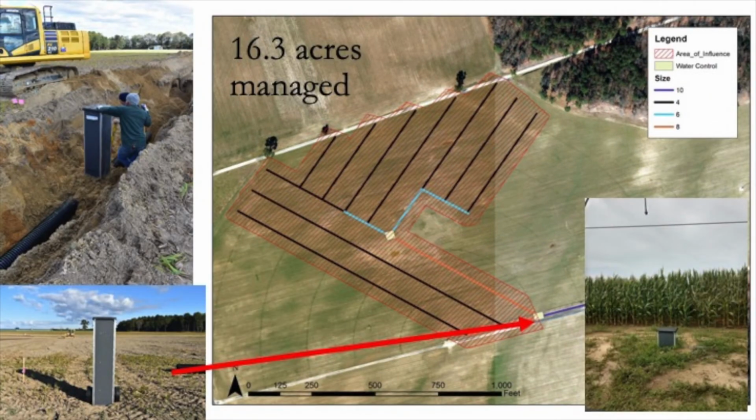And then this structure here is the water control structure being installed just to manage the pattern tile, the drainage water management portion of it. And this is what it looked like a few weeks ago. But he's managing 16.3 acres of that field with that one box. So there's tremendous benefits by just putting that water control structure on there and understanding how to install a system for that.